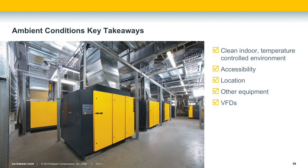To sum up the points we've discussed regarding ambient conditions, strive for installations which are located indoors in clean, temperature-controlled environments. It's crucial to have easy access to the equipment. The location of the compressor room is important, as is what other equipment may be placed in the room. Finally, know the vulnerabilities of a VFD prior to installation and consider whether or not your designated install location will be hospitable.